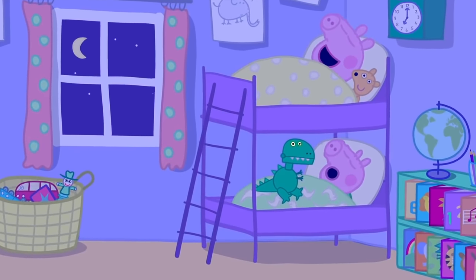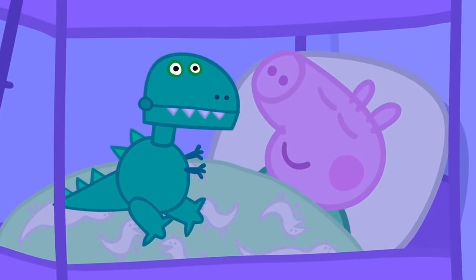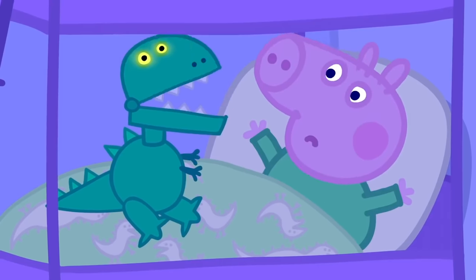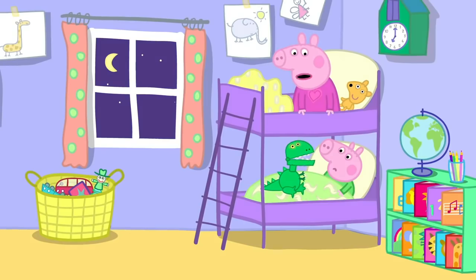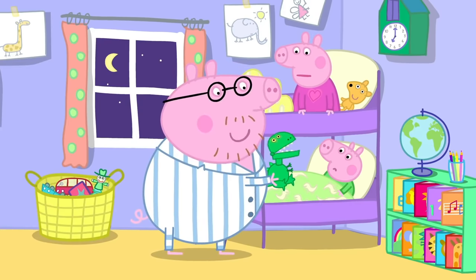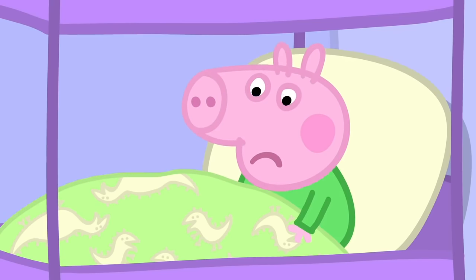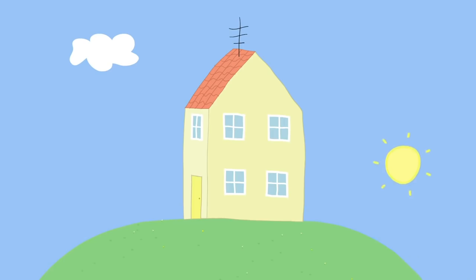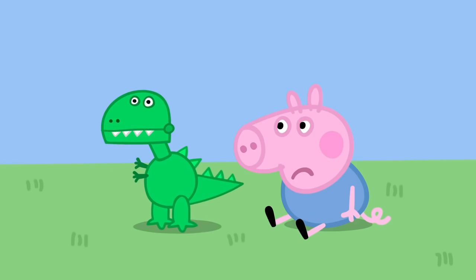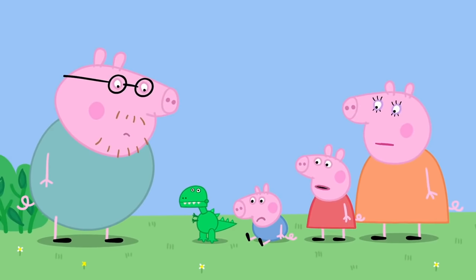It is nighttime. George has taken Dino Roar to bed with him. Roar! George! Dino Roar has woken me up! Maybe Dino Roar should sleep somewhere else. George cannot have Dino Roar in his bed at night. It is morning. Why is George looking so sad? George cannot play with Dino Roar in the garden, in the bath, or in bed.